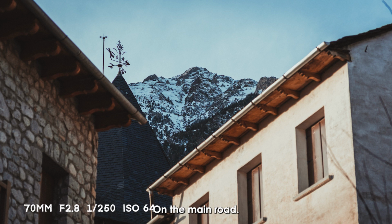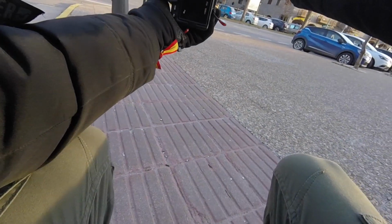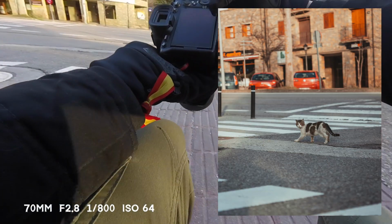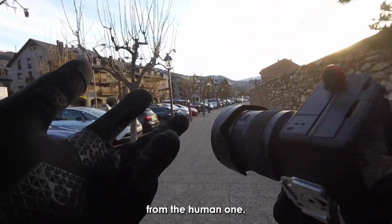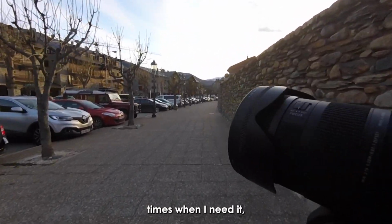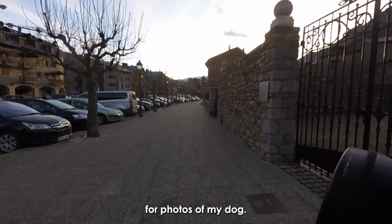Okay, we're now on the main road. Lots of cars parked around. Oh, a little cat. I didn't have eye autofocus turned on, but this camera does have animal eye autofocus, but you have to change it from the human one. I've got it set to human because most of the times when I need it I'm taking photos of people, but I have changed it once or twice, quite a lot actually, for photos of my dog mainly.